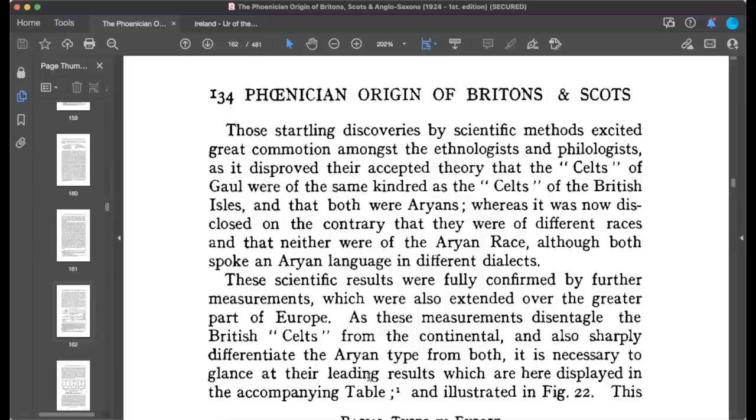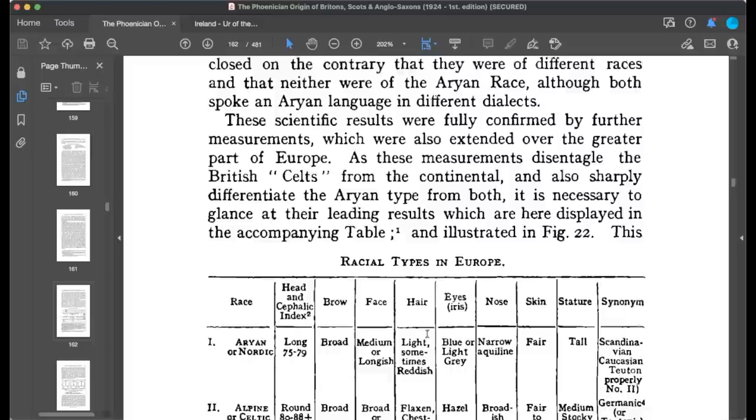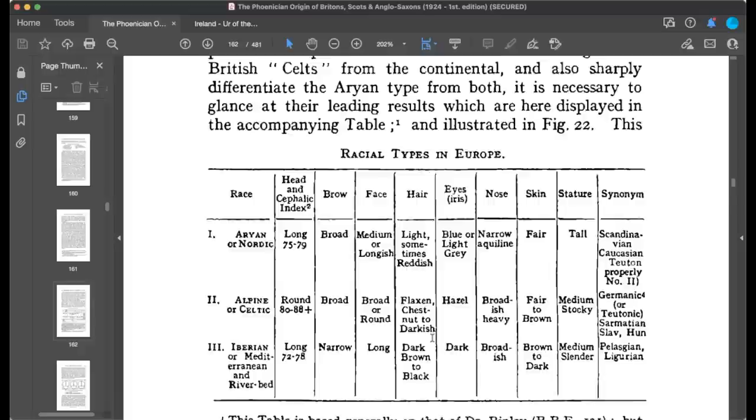These scientific results were fully confirmed by further measurements, which were also extended over the greater part of Europe. As these measurements disentangle the British Celts from the continental, and also sharply differentiate the Aryan type from both, it is necessary to glance at their leading results, which are here displayed in the accompanying table and illustrated in figure 22. All right, it says here, racial types in Europe.